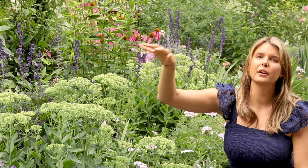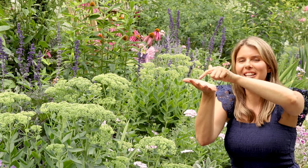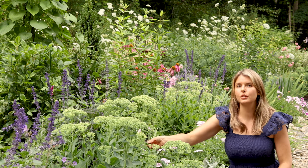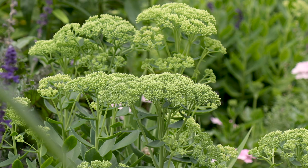They are pollinator magnets. The pollinators, when they're in bloom, are just all over them. They're almost like little dinner plates that the pollinators can just come and snack, have a little smorgasbord. The color of the leaves is so beautiful, and the structure of the plants is very sturdy. They're very upright. They create this really beautiful, almost like a little bush.